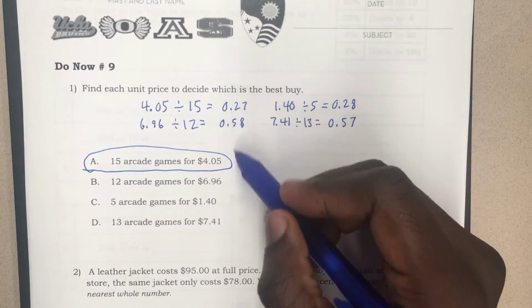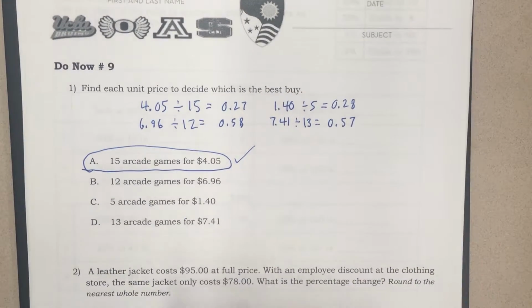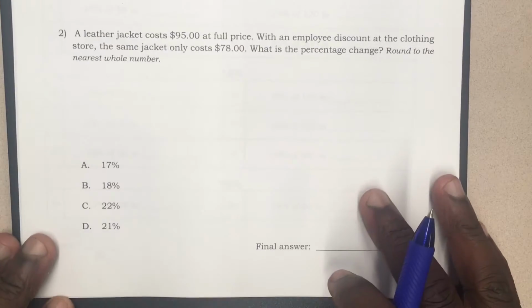Oh, maybe they're talking about arcade games, like playing arcade games at Dave & Buster's, the price per game. Makes sense. Number 2. Let's read through it together.